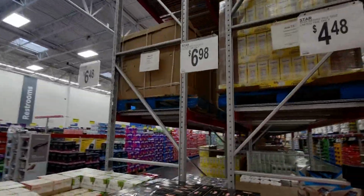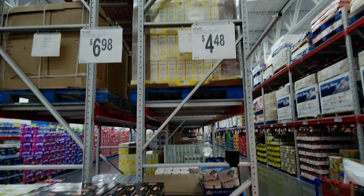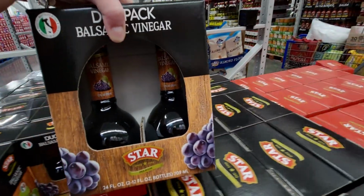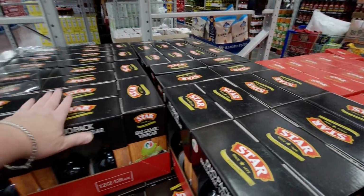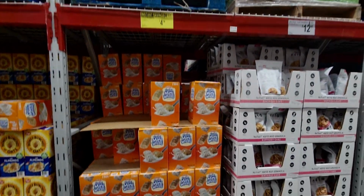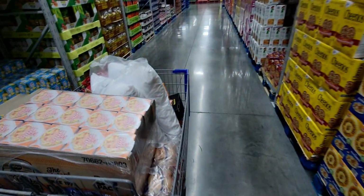They also have $6.98 for two of the balsamic vinegar, you guys, or the red wine vinegar for $4.48. So that's a pretty good deal, a duo pack. I love balsamic vinegar, you guys. It's so yummy. Also, the frosted mini wheats are $4.74, which is a pretty good deal for a 2-pack. So I'm going to grab some of those.